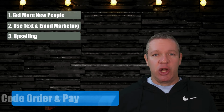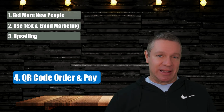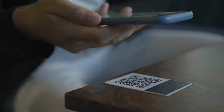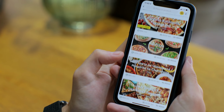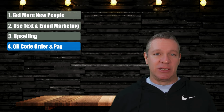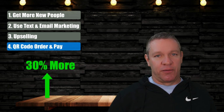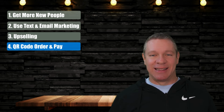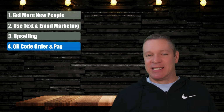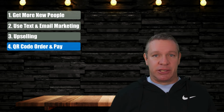Strategy number 4, QR code order and pay system. Now, this strategy is still fairly new at the time this video was released. I mean, most of you know about scanning the QR code at the table to bring up your menu, as well as the ability for the guests to order directly from their phones. This goes straight to the kitchen or the bar, and then the runners bring out the food and drinks. All right, not only can you lower labor using this system, but it is a fact that customers will order, on average, up to 30% more on their phones than they will from a live person. Because the live person makes them feel rushed, whereas on their phones, they can just sit and peruse the menu, add stuff to their cart. Plus, all the upsells that we just talked about are right in front of their faces. All right, they're being sold to, and they don't even know it.